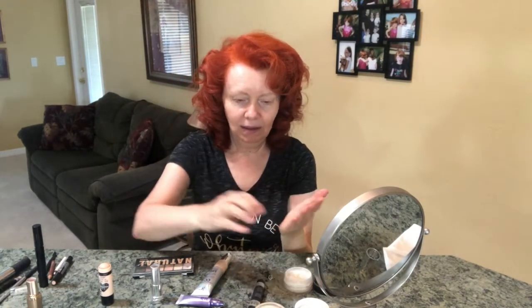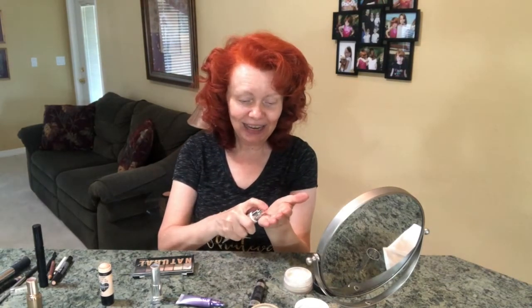Now I'm going to put on my IT foundation, but a trick that I've learned recently is mixing it with a little bit of my IT Confidence in a Cream. Does a little better for someone with a little age on them, like I have a little age on me. So I'm gonna mix that together. Then I'm going to apply it.